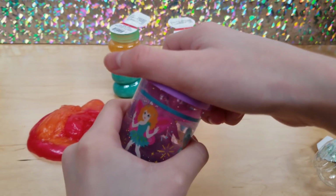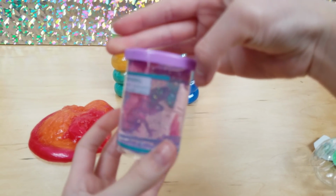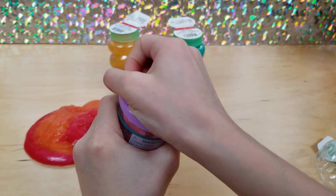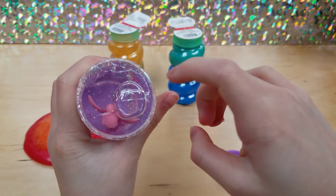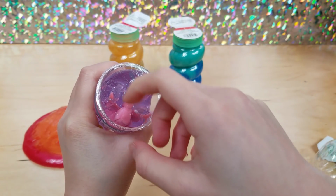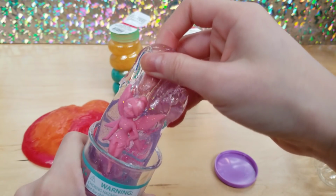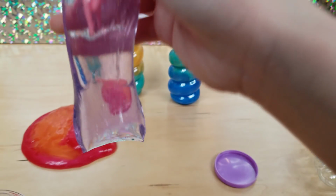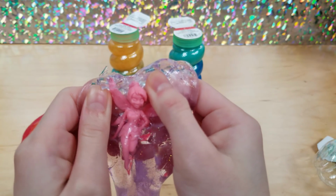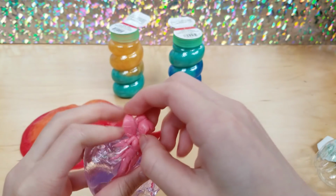So the next one we got is this fairy clear slime with sparkles and glitter in it. And it's also got this fairy inside. So let's open it up. And it's only $1. Oh, this one's more like a poke slime. Oh. But look how clear that is. And it also comes with a fairy. And I noticed there are different fairies, with different wing styles and hair styles too. So that's pretty cool.